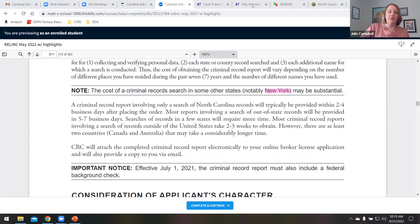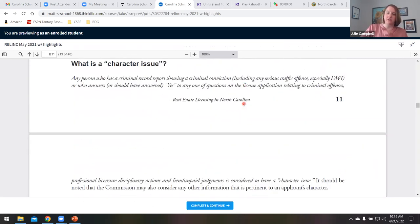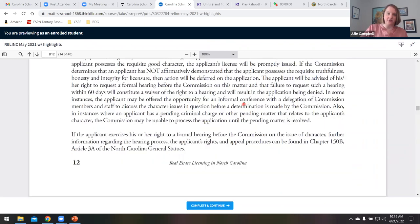So background check is part of your application. Cannot submit your application until you have everything, and that does include the background check.